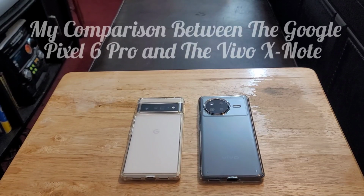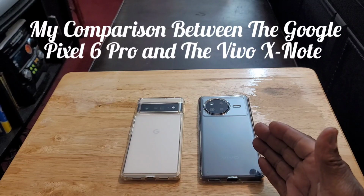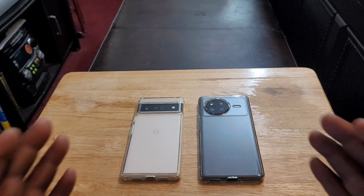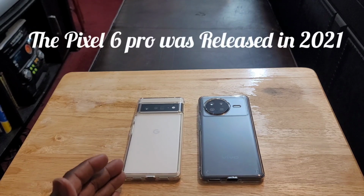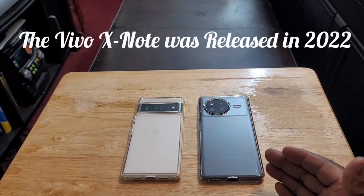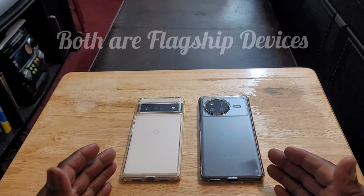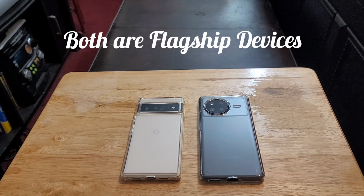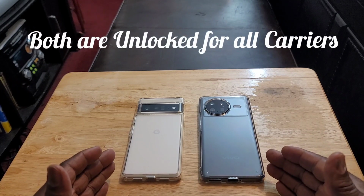Today I'm going to give my comparison between the Google Pixel 6 Pro and the Vivo X Note. Love both of these devices. Now the Pixel 6 Pro was released in 2021. The Vivo X Note was released in 2022. So they're only a year apart. Both are flagship devices, and also both are unlocked for all carriers.